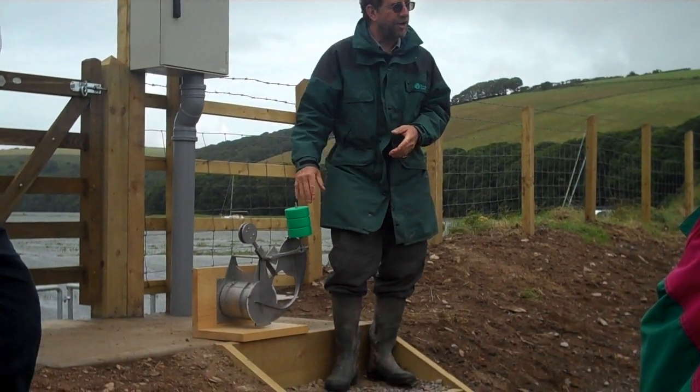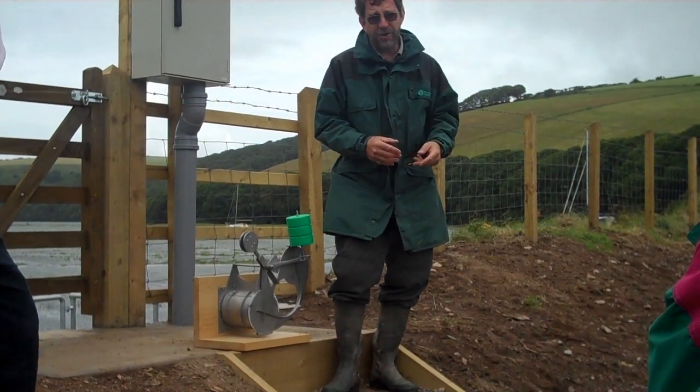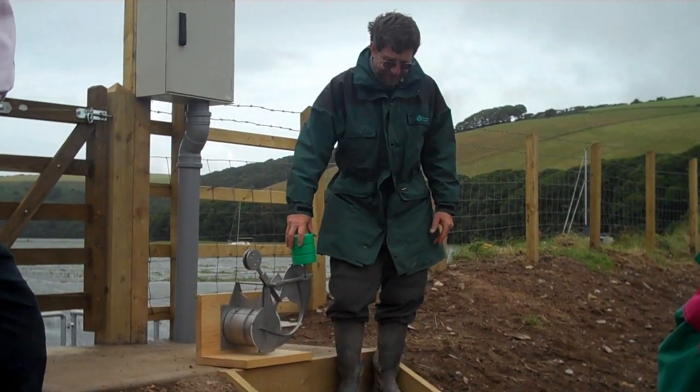It's all very adjustable, and I won't bore you with the details, but we can adjust the point at which it starts to open, the point at which it starts to close, how long it's open in between, and how fast it rotates to some extent.